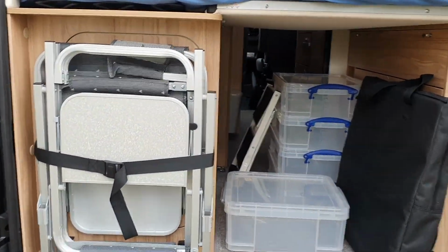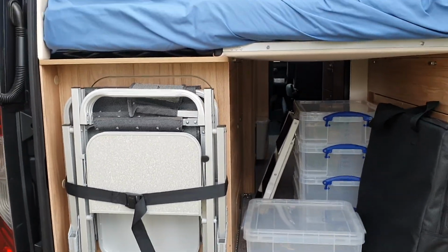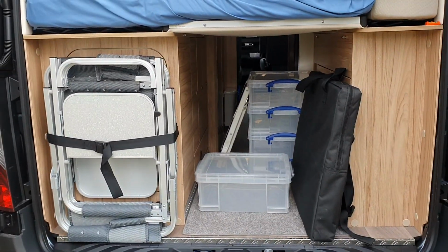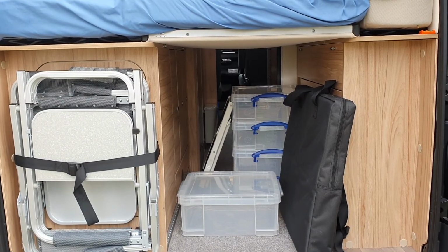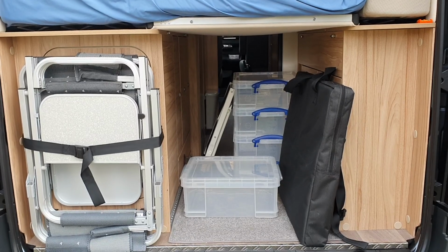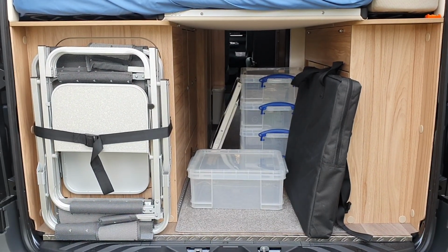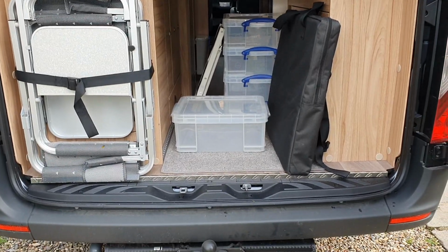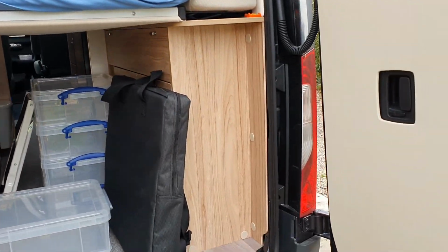The other thing I'll do is that in the cupboard behind those folding chairs, there are two bloody great gas bottles, which I think are unnecessarily large. It only powers the cooker because the heater's diesel. They will last for years, so I'm going to take those out and put two smaller ones in just to save a bit of weight and space. But yeah, some good storage in the back, easily accessible.